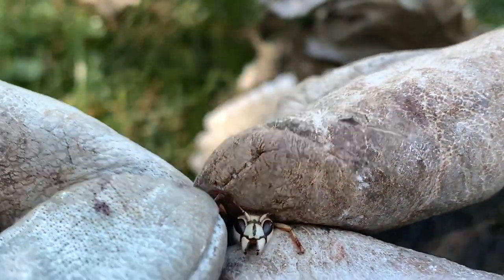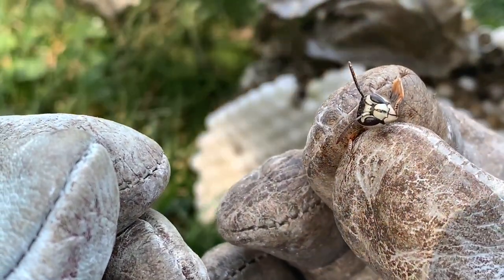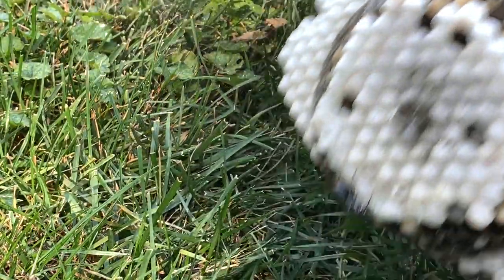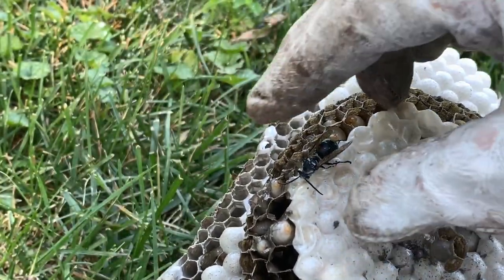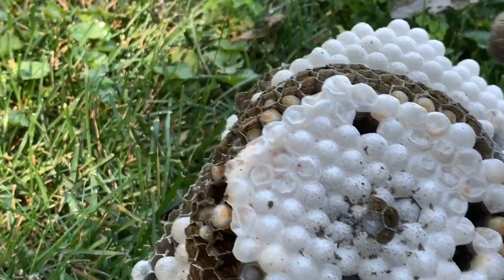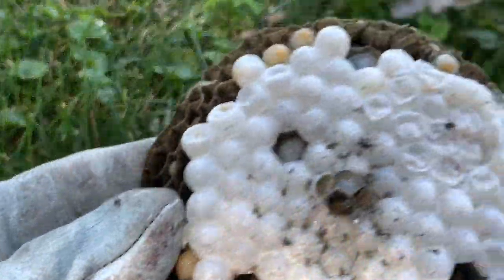Seriously works. You see that? No, that one. Oh no, it's still alive. It's a good way to get ahead. So, all these larvae ready to hatch, so a good time to remove them.